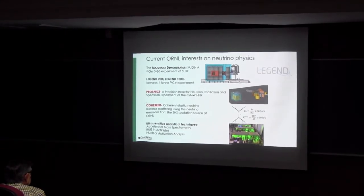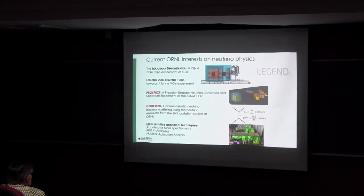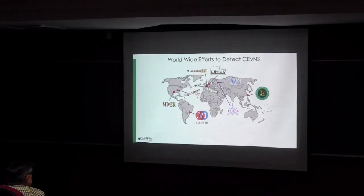Today I'm going to be talking about PROSPECT, and COHERENT at the Spallation Neutron Source, and here we are above surface. The challenges are very, very different. We have huge backgrounds coming out from the reactors, and there are very specific challenges.